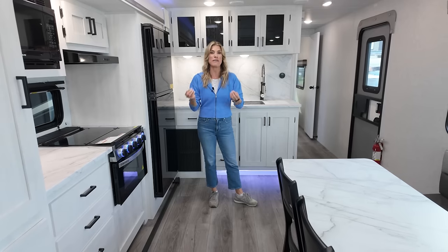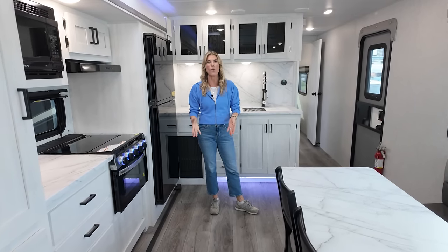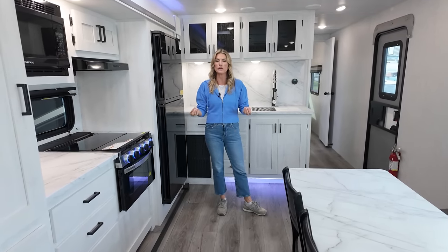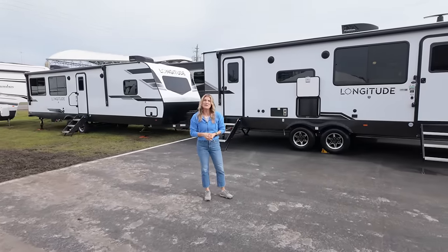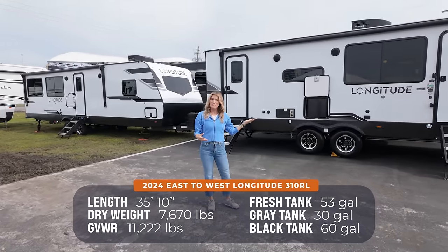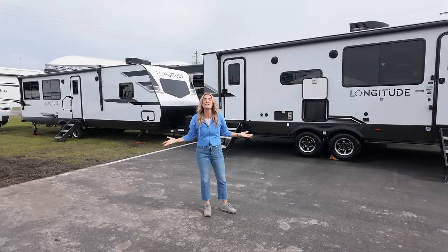Another great feature in the Longitudes is the luxury vinyl laminate, used in both, and they are mimicking what's happening in residential flooring right now in a gorgeous way. It's that wide plank wood floor look that is so on trend, and I love that they've carried it over. So there you have it, the East-West Longitude, either in family travel trailer or a couple's travel trailer. The world's your oyster, honey, and you get to choose.